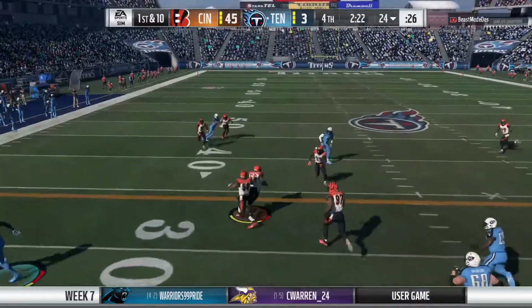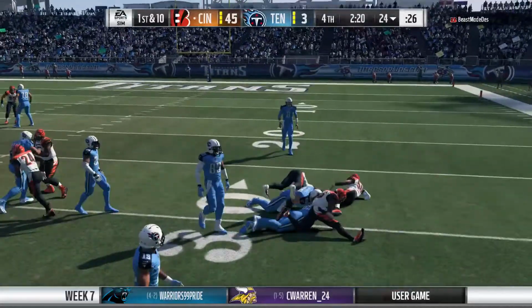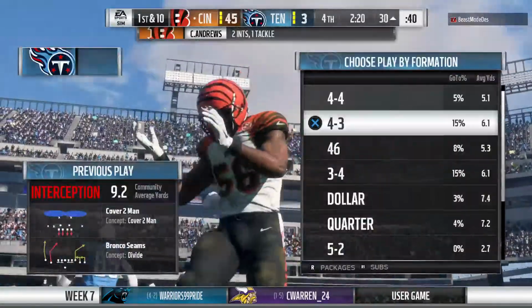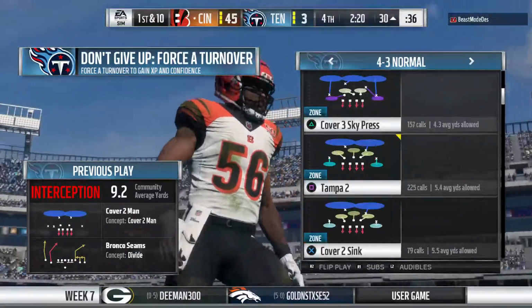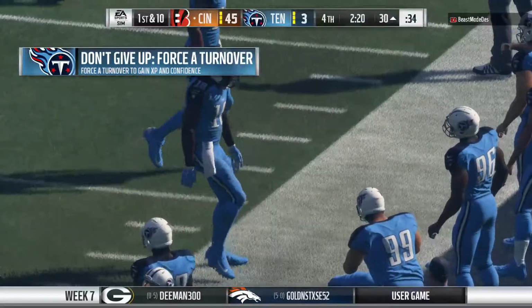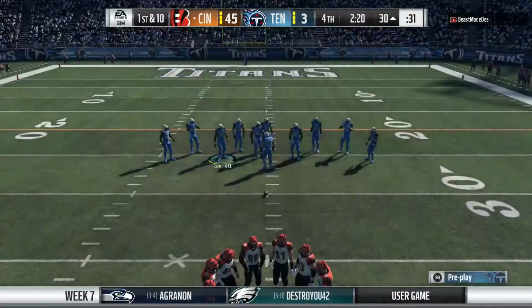He'll look to throw. And now here is another interception. Picked off at the 33. And his guys will take over at the 30-yard line. What a nightmarish game he's having now. 6 interceptions that he has thrown.